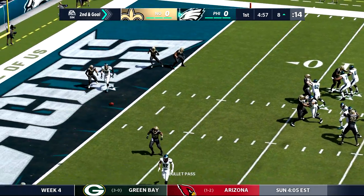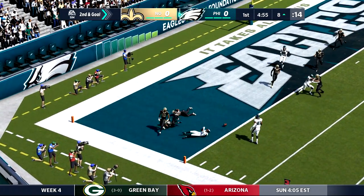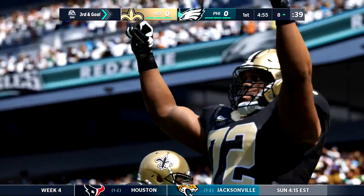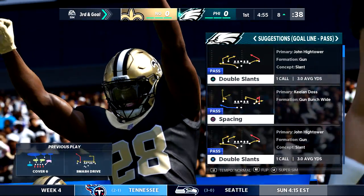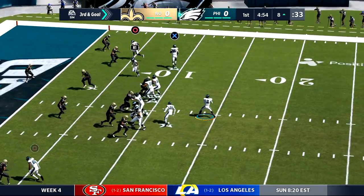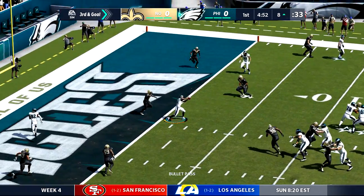From the gun, it's Hurts. To the goal line, but it's incomplete. And now it's third and goal. It's been a good opening drive offensively thus far, but you know they don't want to waste it and settle for a field goal attempt after that incompletion. So this is a big play coming up.